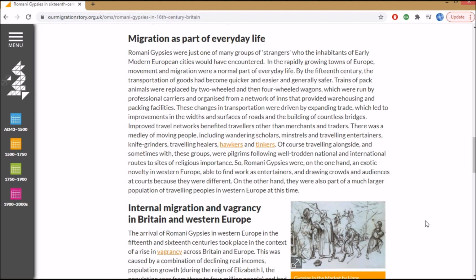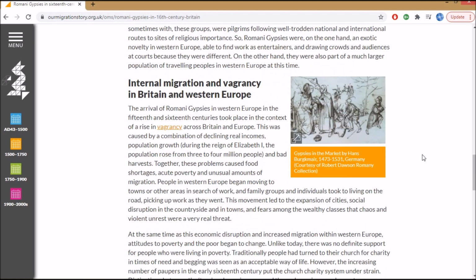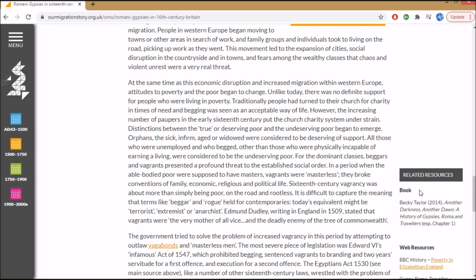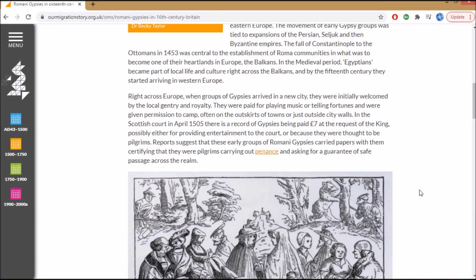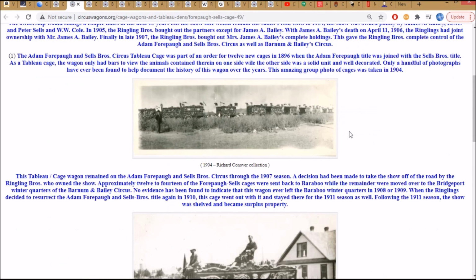So they were an exotic novelty, and also part of a much larger population of travelling people in Western Europe at this time. So everybody was on the move in the 15th and 16th century, which is pretty much what we consider, well, APM research considers to be the time of the last 400-year reset, which is where we're heading now, I think. But that's for later, so okay, that's them covered. I might go back to them.